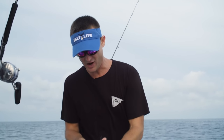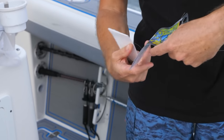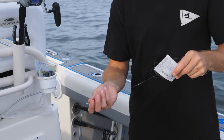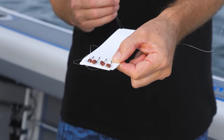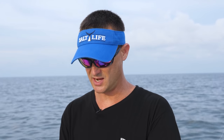And I haven't tried these yet, but I just picked them up and they're really cool looking. These are blacked out scented sabiki rigs. That's the brand. They come with very, very good hooks. I just like that I don't have to bait my hooks. That is just so cool, man. Quality hooks, perfect size for good size pinfish and porgies and things like that, which is exactly what we're going for.